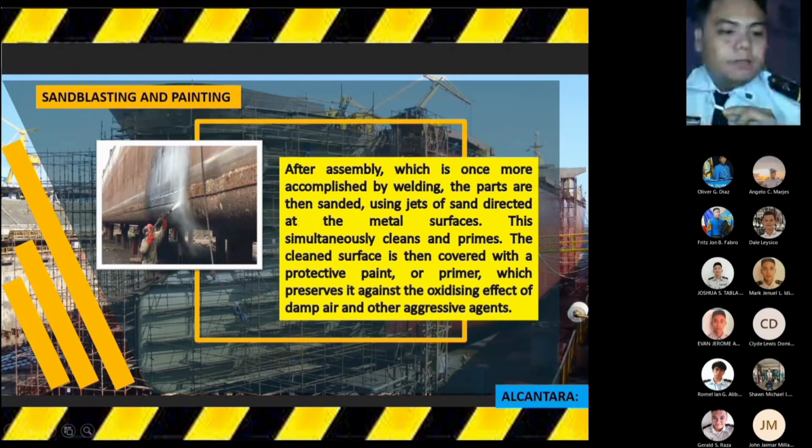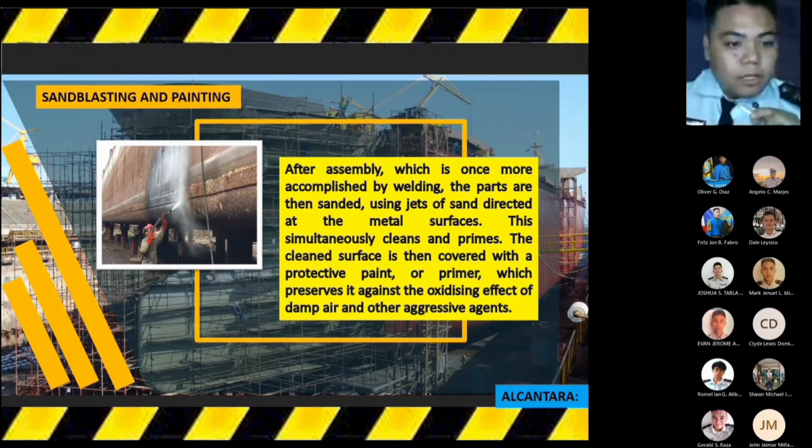For the sandblasting and painting: after assembly, which is once more accomplished by welding, the parts are then sanded using jets of sand directed at the metal surfaces. This simultaneously cleans and primes. The clean surface is then covered with a protective paint or primer, which preserves it against the oxidizing effect of damp air and other aggressive agents.